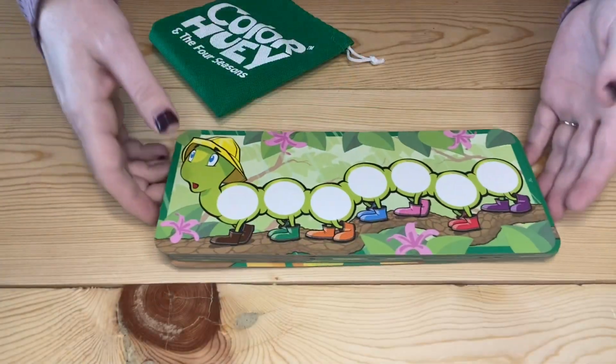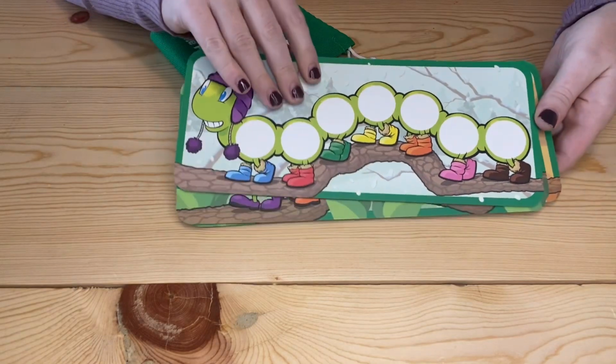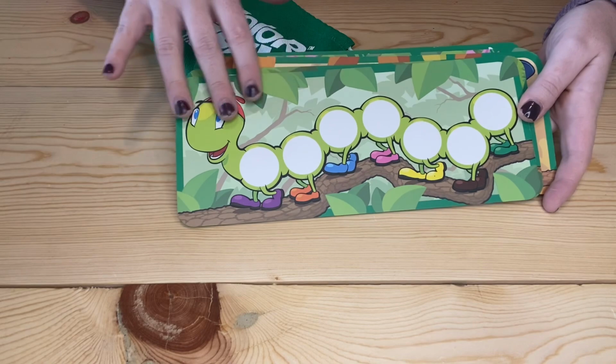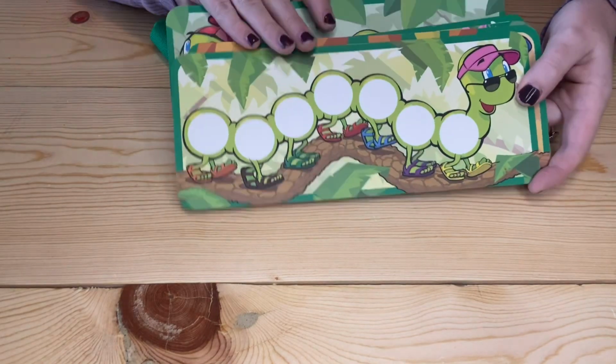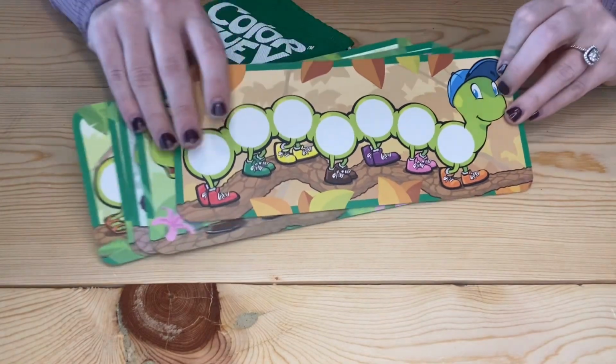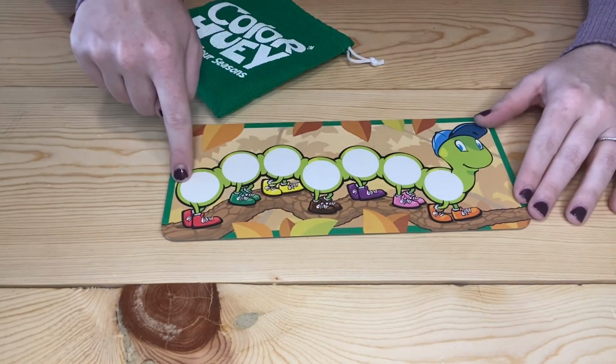In Color Huey, there's 5 different boards where Mr. Huey is hanging out in different seasons. This is really great if you want to start the conversation with your kiddos about different seasons, clues to look for, or maybe appropriate weather gear. So the goal of Color Huey is to be the first player to completely fill up your color board.